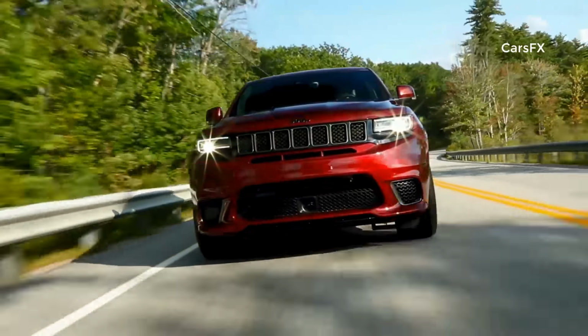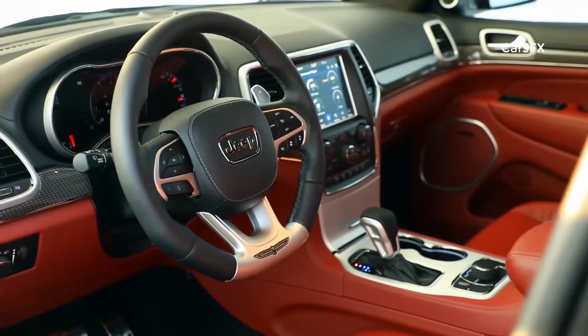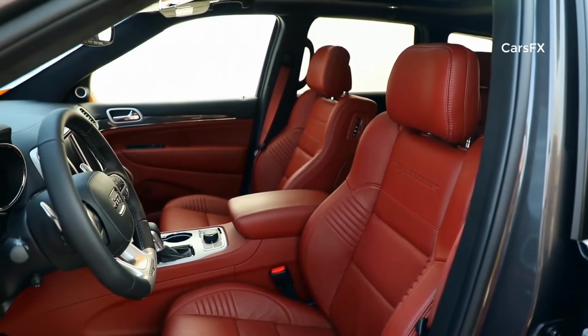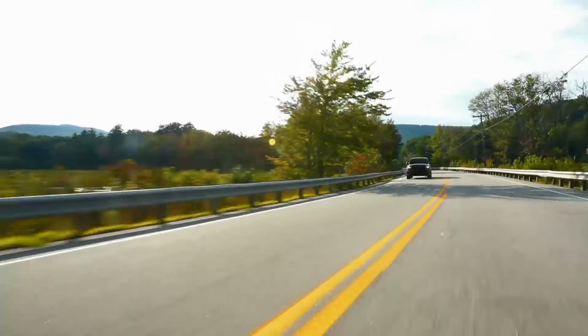We're not going to compromise any of the on-road driving dynamics, the refinement, the quietness of the cabin itself, the soft touch materials, the premium nature of that driving experience. It's really refined, but then you couple it with just absolutely mind-blowing performance. It's just an unbelievable combination.